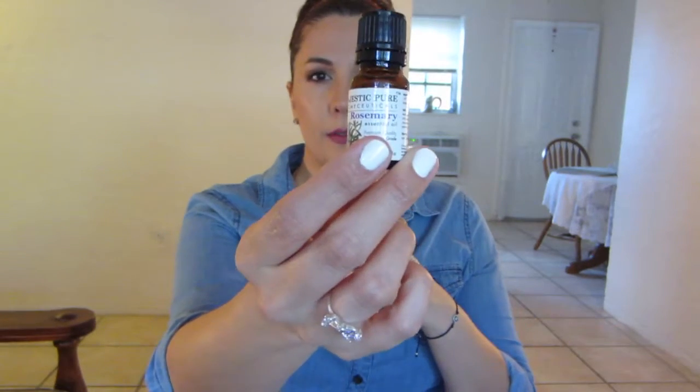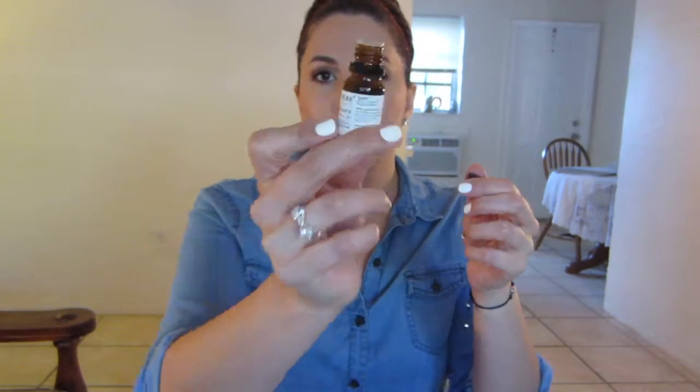So I'm just going to pick one. This is the rosemary. It'll have a seal, so when you turn it, it'll break, and it has a dropper inside like that. And wow, this does smell like rosemary. That's amazing. I love that scent. And it's a glass bottle, so you do want to be careful not to drop it. So this is pretty good.